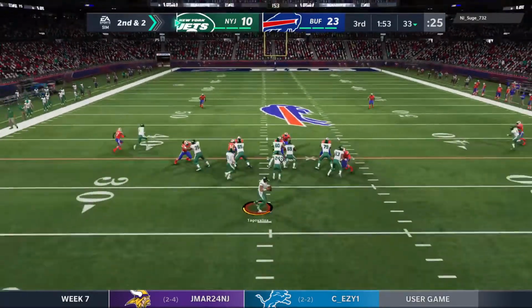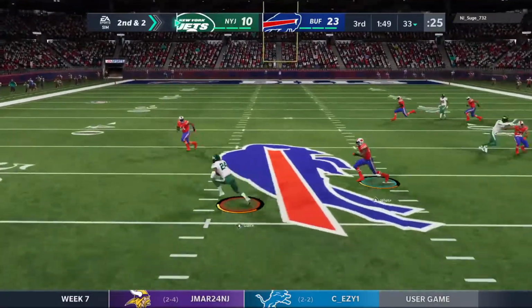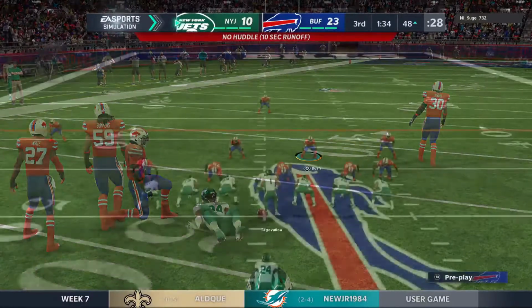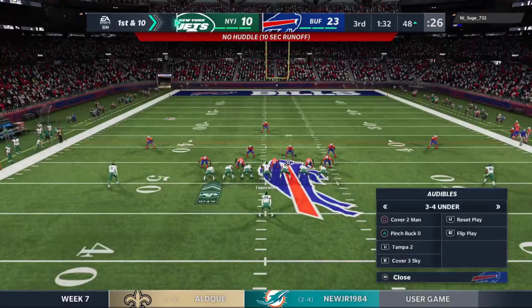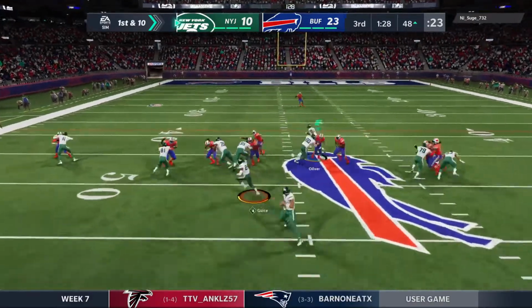Now a play fake. Here's Tagovailoa, able to find his running back, Geis. And he'll be taken down, but not before he gets into enemy territory. The catch and run, good for 18 and a first down. Well, that certainly has to feel good.